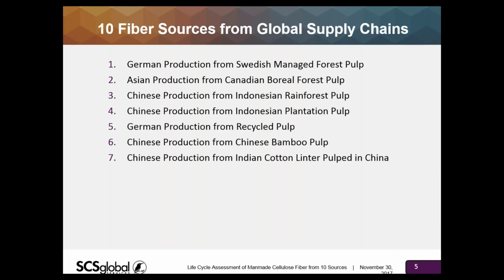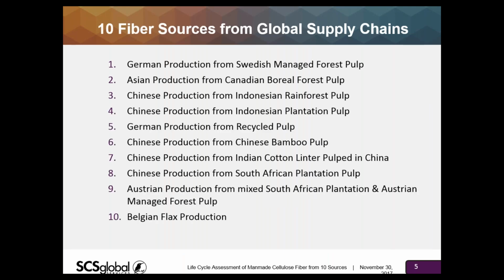What are these 10 fiber sources from global supply chains? There's a wide diversity of different sourcing and material, and each one is very specific, not just to a material class, but to the specific regions of production. And for all of these scenarios, even the fiber mill was not in the same place as the dissolving pulp mill. So everyone represents a global supply chain.